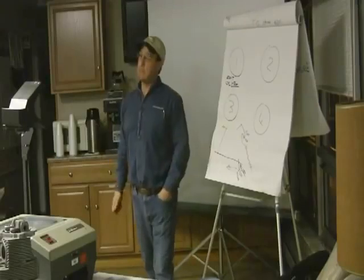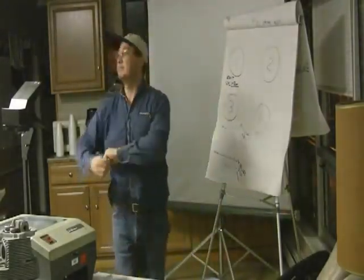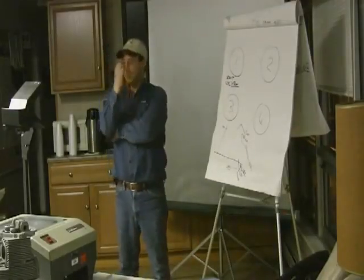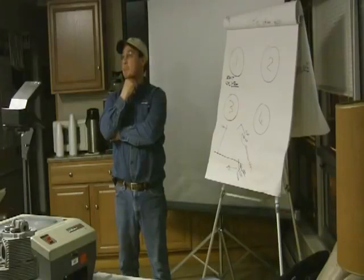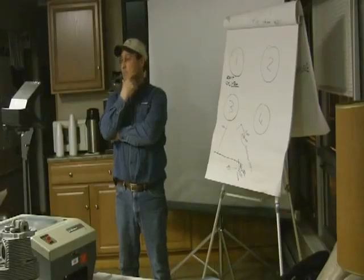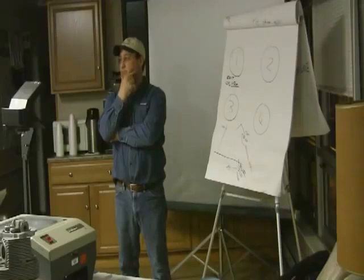I meant to check before the meeting started. I don't know where the EGT probe is in Sparky. And if it's in the exhaust pipe, then that doesn't tell us which cylinder is reaching stoichiometry first. It does not. It's right on the stack, though, coming out of the cylinder.